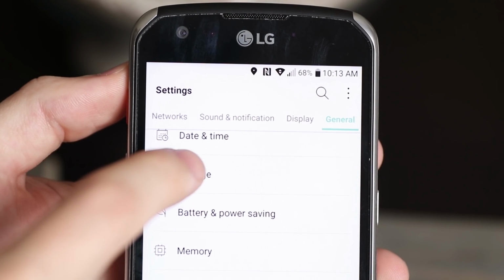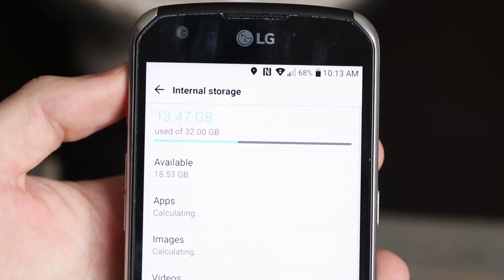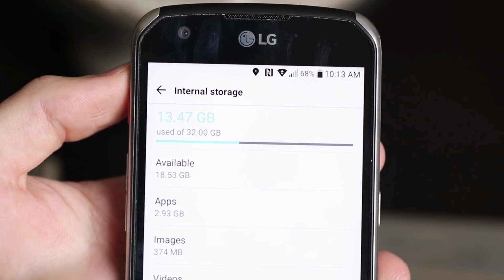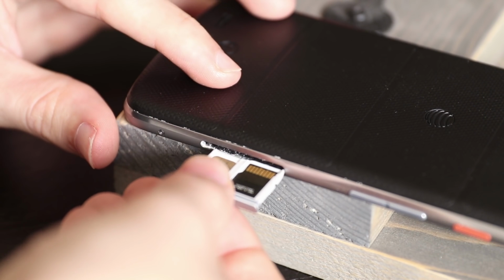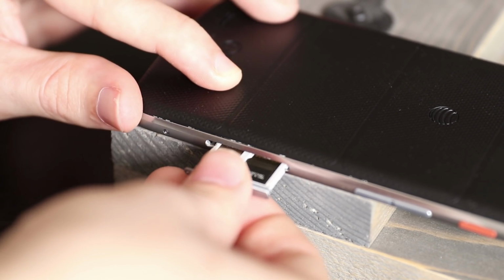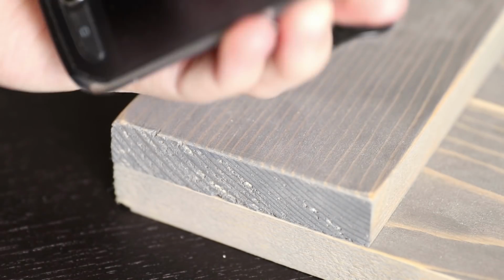Also, thankfully gone is budget phones having very small amounts of storage. I remember in the past, budget phones would have like 8 gigs, 16 gigs, stuff like that. The LG X Venture comes standard at 32, which isn't very bad at all considering the Galaxy S7. Pretty sure that came at 32 gigs as well. You can also expand the storage. You pop out the SIM card slot. It has a spot for your SIM card and your micro SD card. So props to LG for doing that as well.